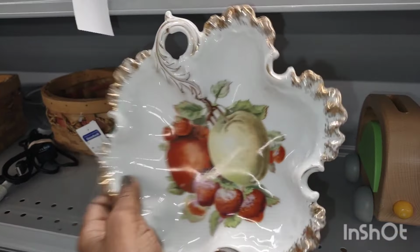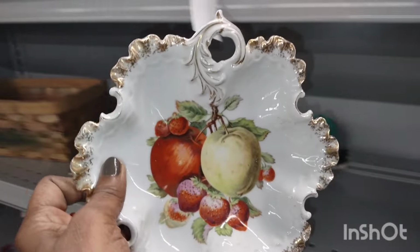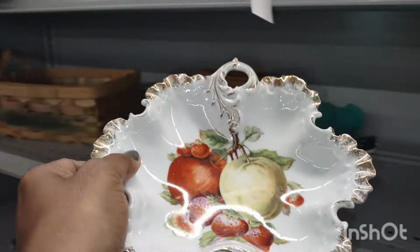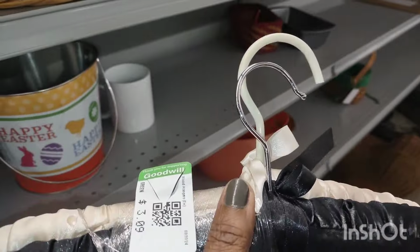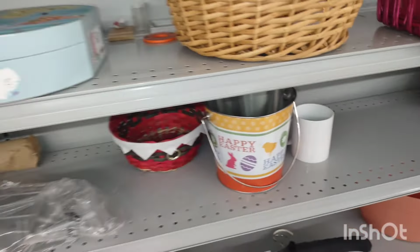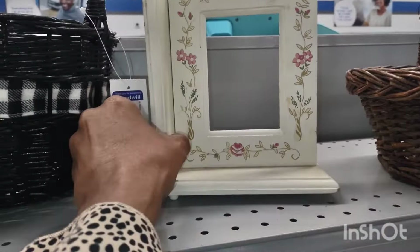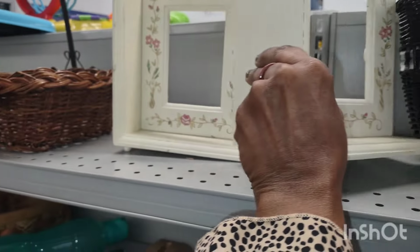And someone must have set this here because you could tell it's out of place in this section, but it was gorgeous. My goodness. Oh, it's getting harder and harder to leave things. And these were dirt. They were soiled, so that wouldn't bite back down. It was a set of these and some bookends.